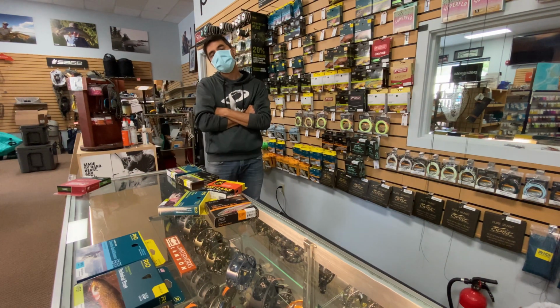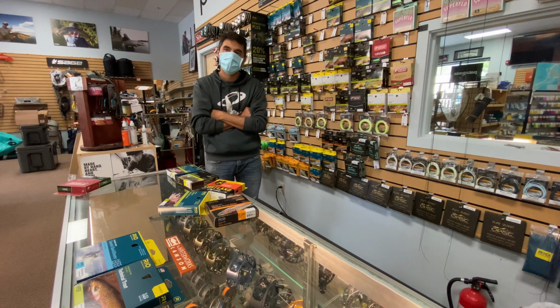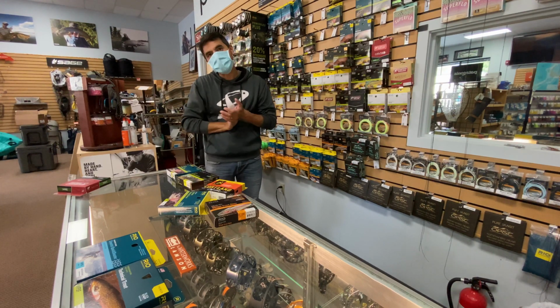Right, what I've done is I'll have multiple spools for the same reel. So if I have a favorite reel that I'm using, now I've got maybe 2 to 3 different lines on that same reel that I could use.